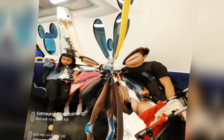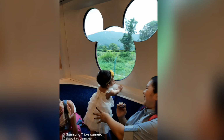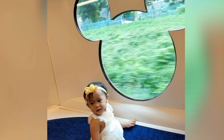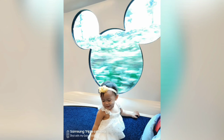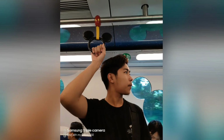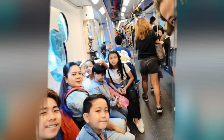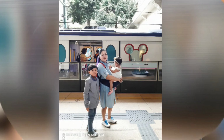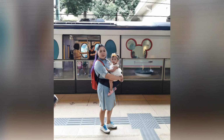The Disneyland Resort line is 3.5 kilometers long and it has a travel time of around 6 minutes. So this is the inside of the Disneyland entrance. The windows and handrails resemble the cartoon character Mickey Mouse. The platform of the Disneyland Resort station shows suspicious Victorian features.